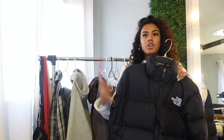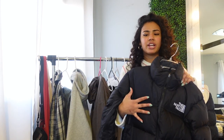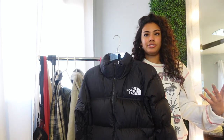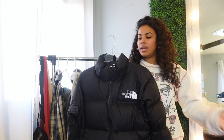Just getting a normal puffer because you can style it. And puffer jackets are usually one solid color. Like I know the North Face is black at the top and then it could be like a yellow, but black really goes with anything anyways. So a puffer is a good way to style your outfits because you can have, like I said, a hoodie and then put a puffer over it and have some pants and it would look good.